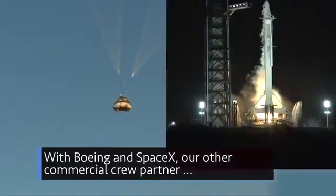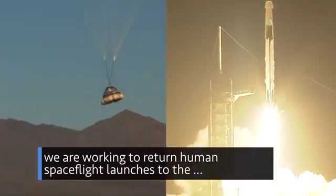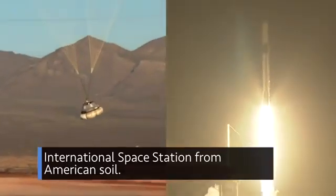With Boeing and SpaceX, our other commercial crew partner, we are working to return human spaceflight launches to the International Space Station from American soil.